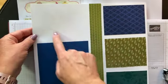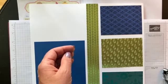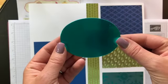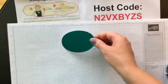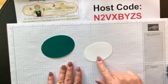What we need, I always like to do some kind of a title on my scrapbook pages. So I have cut using the oval dies. This is the foil. This is the Pretty Peacock foil. So that's going to be my background. Just going to move my page off to the side. So this will be my background. And I've got a scalloped oval. So let's do some stamping on here.